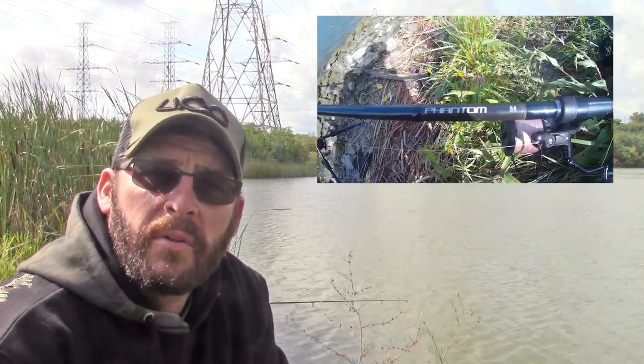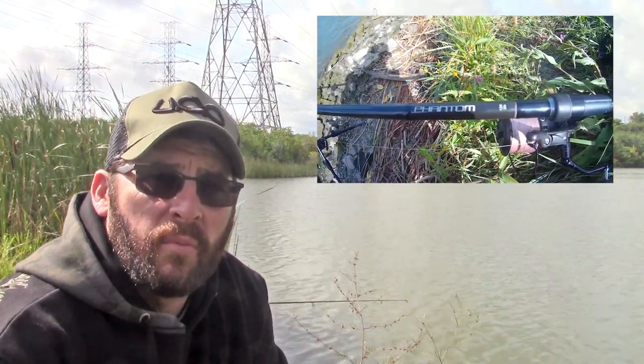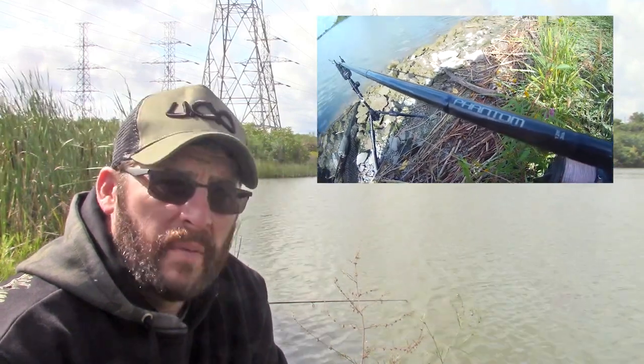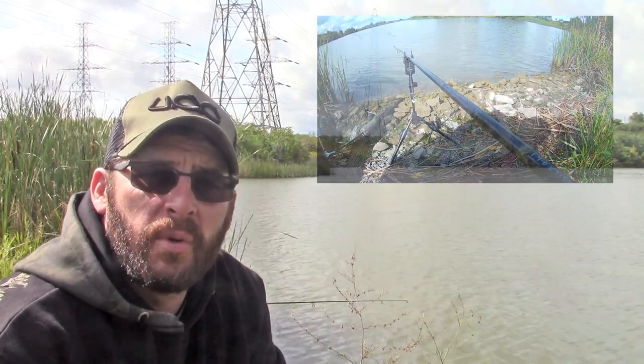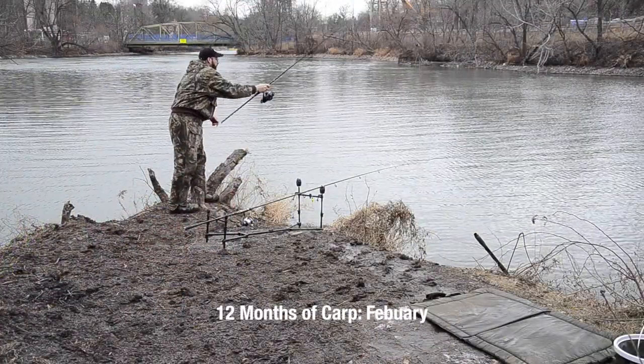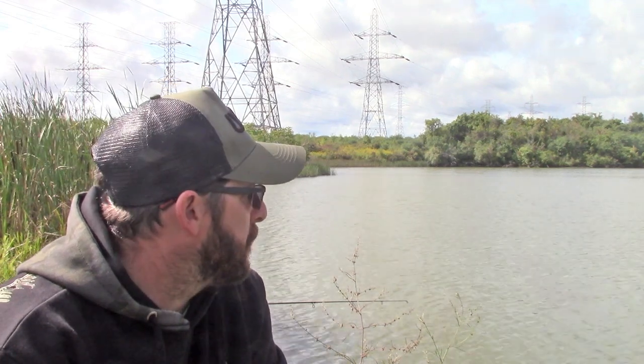It's a 12 foot, 3 pound test curve Daiwa Phantom rod. I believe I got this rod from Will a couple years ago when we were doing the 12 months of carp, when the wonderful and ever faithful Mad Dragon had a grisly death. I was able to get this Phantom from Will, and that then helped me continue on and finish the 12 months of carp. So yeah, that's the one I'm using today.